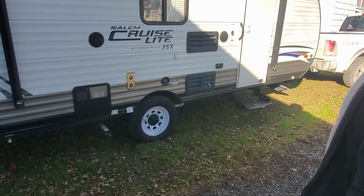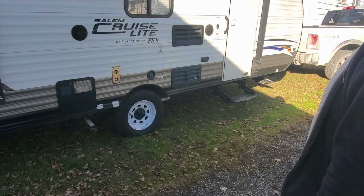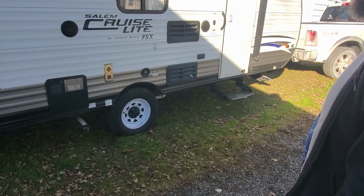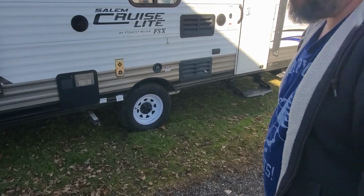Kind of get the camper roughly where you want it positioned and then get it on the boards and really try to chock the wheels still so that when you release everything, the trailer doesn't roll away. All right, so not exactly straight, not exactly level, but the camper's off the driveway.